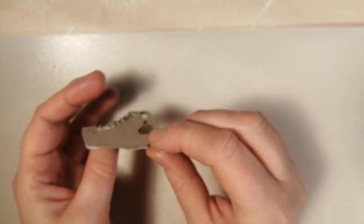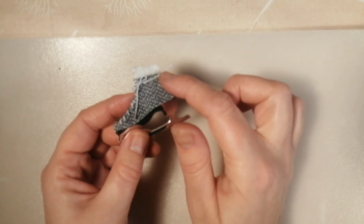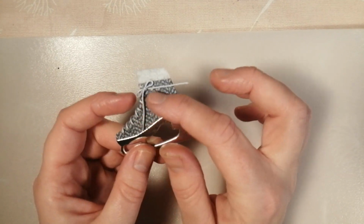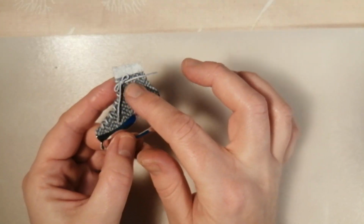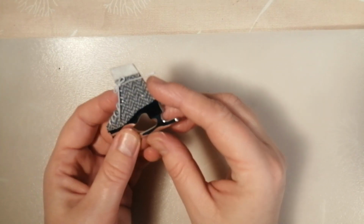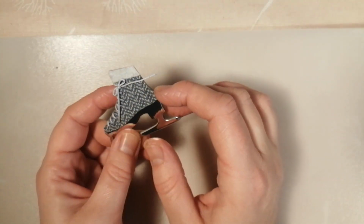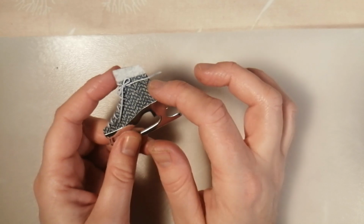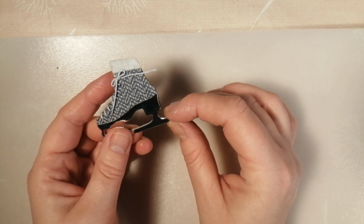So I've cut it out of a couple of layers of that nice thin chipboard. I've then cut this piece, which is actually a wallpaper sample scrap, so there's some texture on it, which I think is always nice when you're wanting to get the look of fabric. I think it looks better if you've got a bit of texture in it, and it has got a little bit of sparkle in it as well, which is really cute.